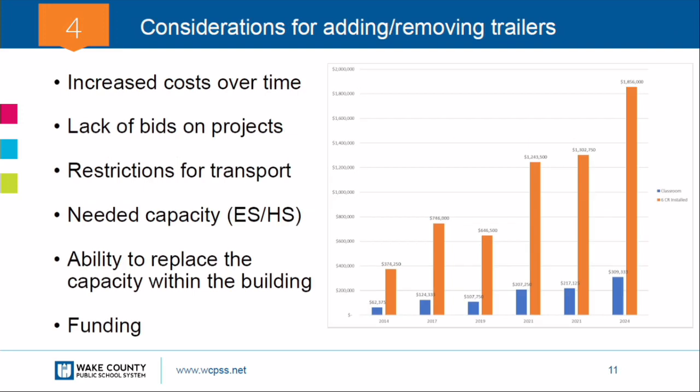So, considerations for adding and removing trailers. We added a visual here that shows the escalating costs of moving trailers from our campuses, either adding them or removing them. Back in 2014, it was roughly, I think, just under $400,000, and now you're over $1.8 million for six classrooms. So in a 10-year period, your costs have escalated.